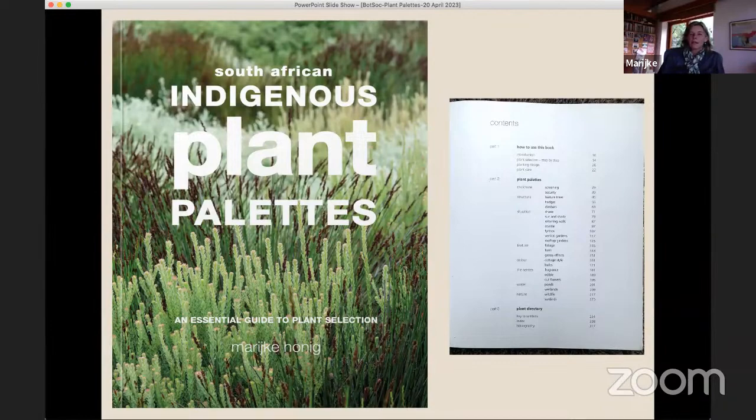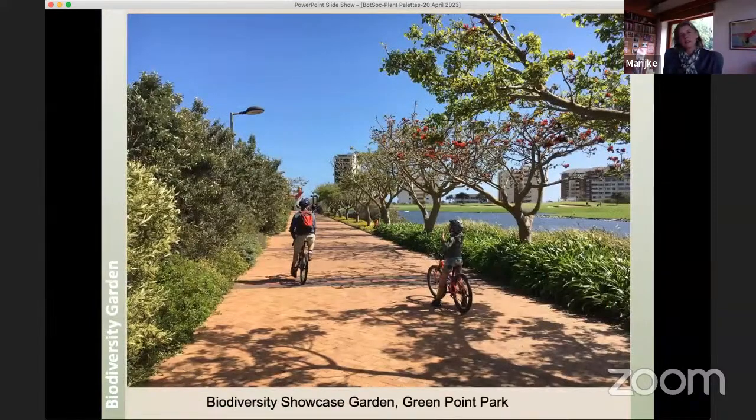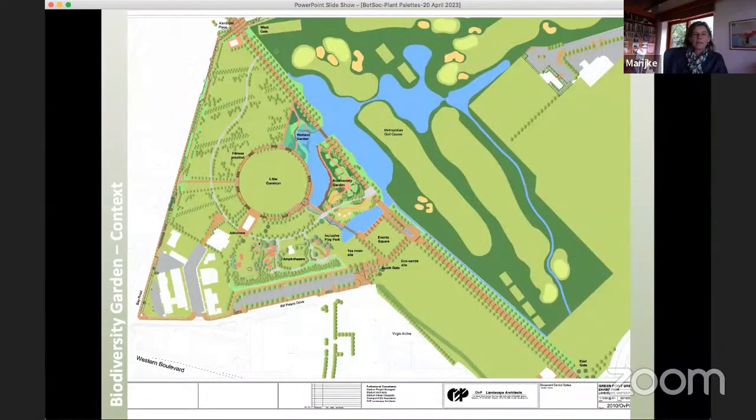There's a pond palette. And I thought I would just run through some of the projects that I've done looking at these various palettes. So the first project is the Biodiversity Showcase Garden in Greenpoint Park. This lies at the heart of the Greenpoint Park, which is actually a 50-hectare park. And I don't know, can you see my arrow? It's this sort of boot shape.